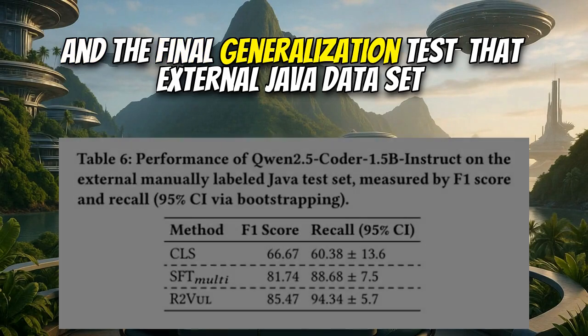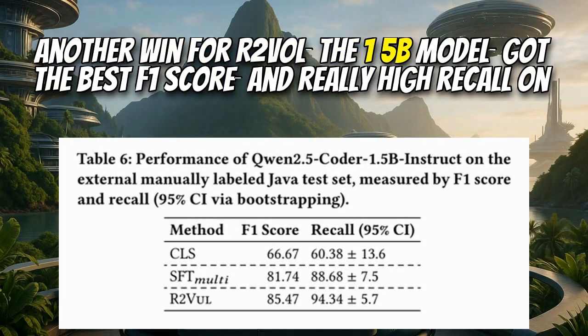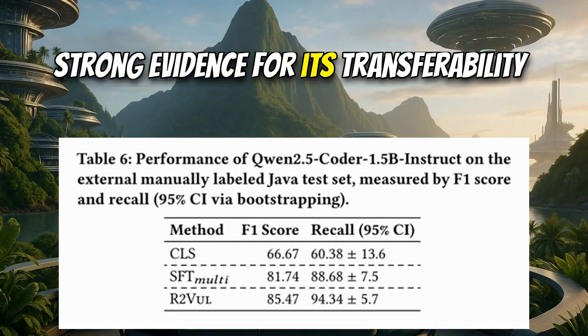And the final generalization test, that external Java dataset. Another win for R2VUL. The 1.5B model got the best F1 score and really high recall on that completely unseen, manually labeled data. Strong evidence for its transferability.